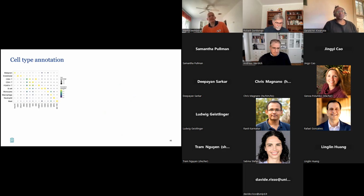We do cell type annotation. Since the data modality is different, we use a different approach, but again, it's relying on a published method, which basically uses a neural network that has been trained on other data to take the protein surface markers and assign them into these different cell types.